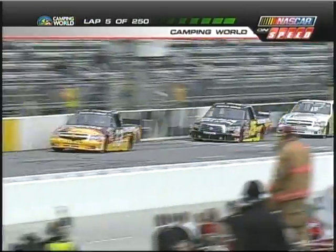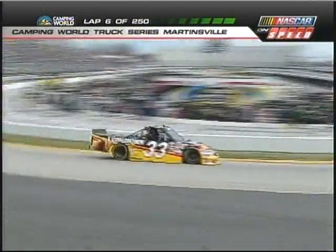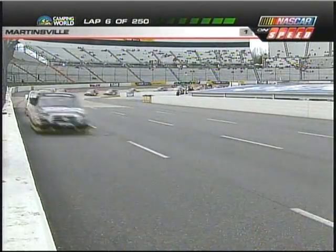Look at the front of that 33 truck, Phil. Could that cause problems? It looks like it could. The very bottom of that grill, and that's where they take a lot of that air in. That could cause some serious heating problems. Krista, what's going on with Shane Sieg?